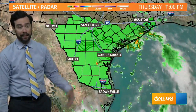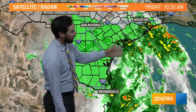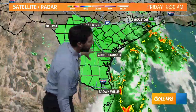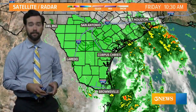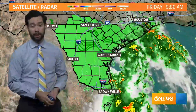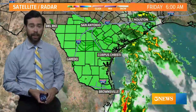coastal bend today. And you can see evidence of it here in the Gulf of Mexico. It's lit up on the radar. Lots of rain out there, and this is the rain production that's going to be moving into the coastal bend not only today but into tonight, overnight into Saturday morning, and for a good portion of Saturday. We are going to be in line for more tropical downpours.